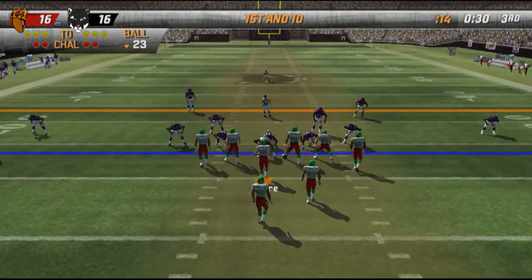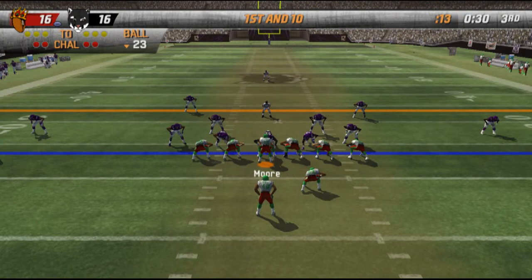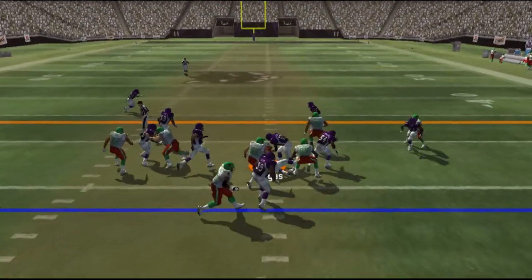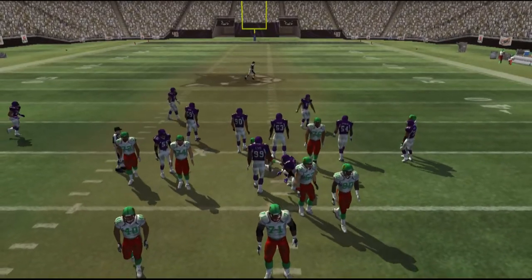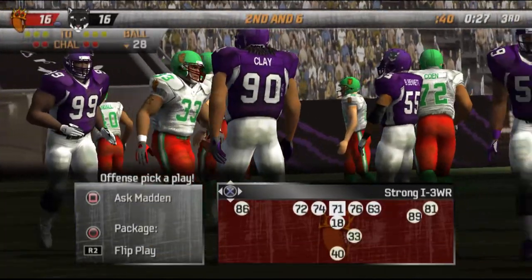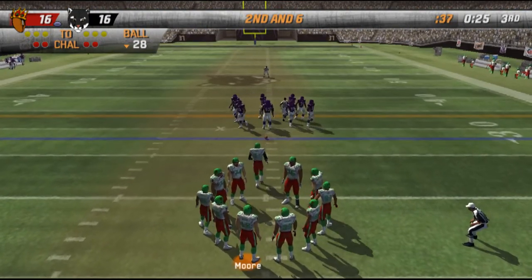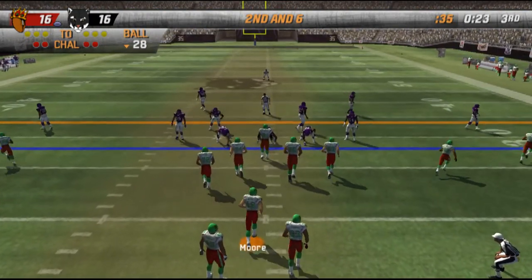Handed off to the fullback. Number 98 is there for the tackle at the 28, and he picks up about four. Second and six. Ball on the 28-yard line.